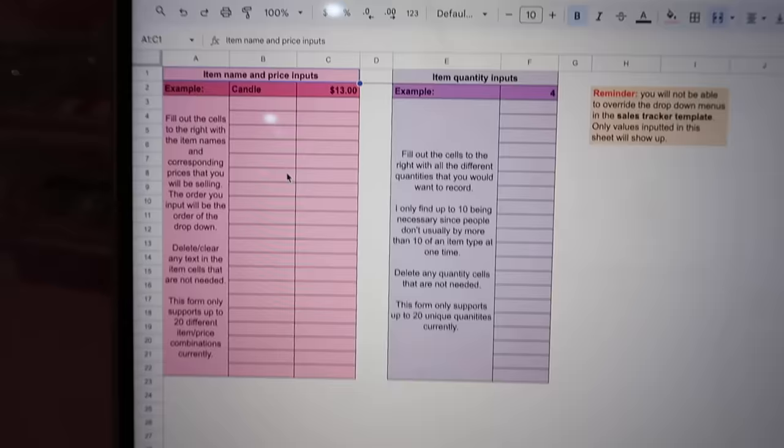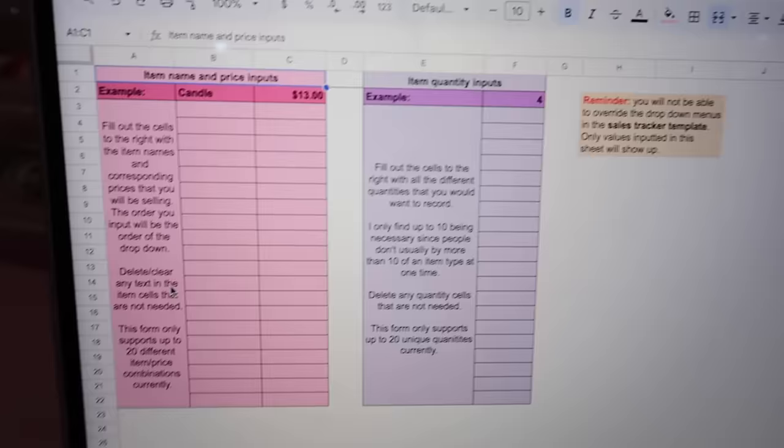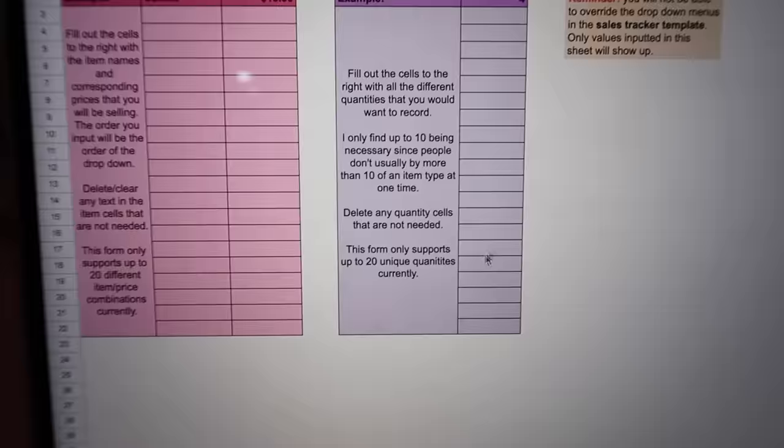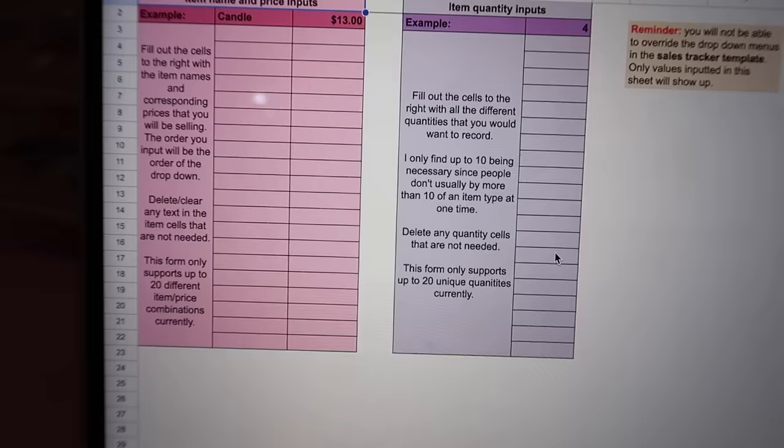So there's two templates here. You have V2 and V1. First I'm showing V2, so you can use either or. For V2, you need to first go to V2 inputs, and you're going to input your items and their price, and here just quantity. So I would do 1 to 20, 1 to 10. It can hold up to 20. Basically, this is how many can be purchased at a time. So if someone buys 5, then you're just going to select 5.